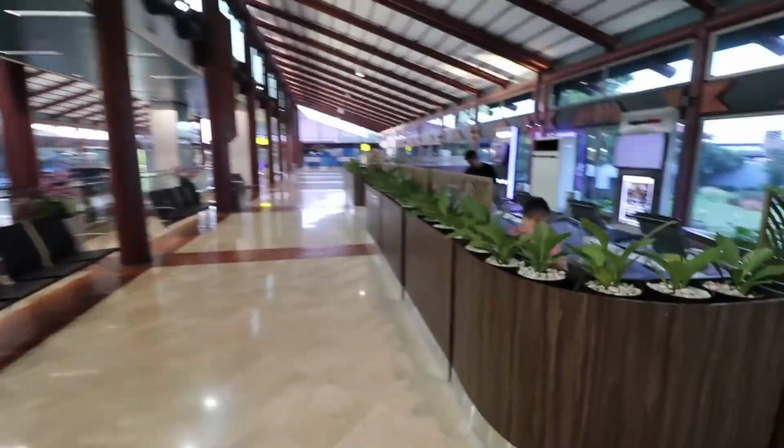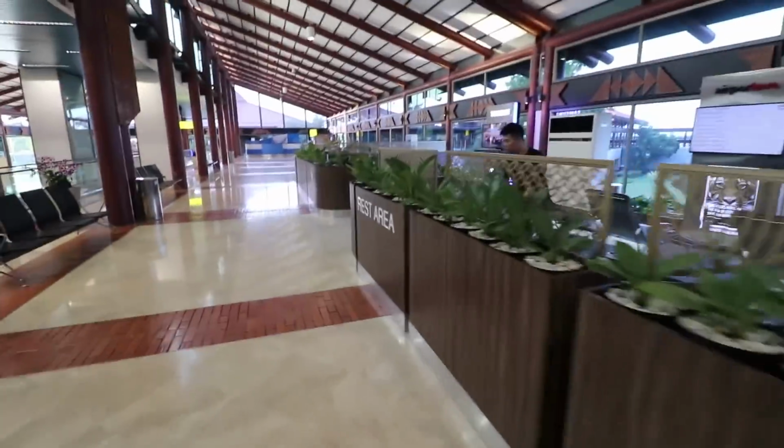So I thought the outside of the terminal, before the main security check-in part, was just a bit confusing, but now I'm through the last security to get to the gates, and it's so beautiful. There's little gardens outside. Let me show you this. I'm so impressed. It's also not so crowded here, which is nice, but check this out.